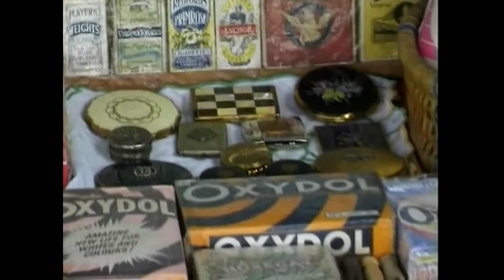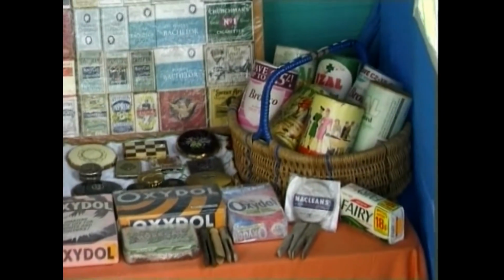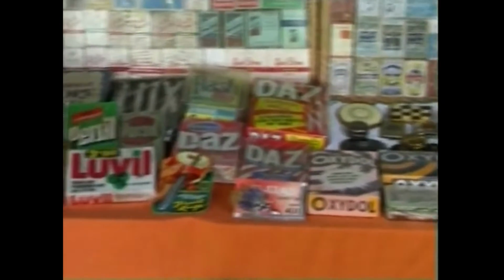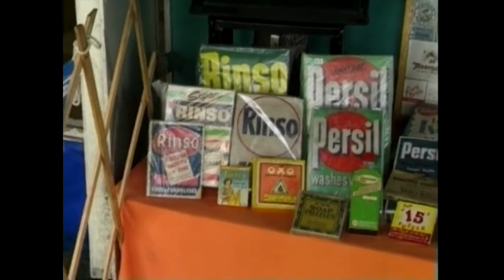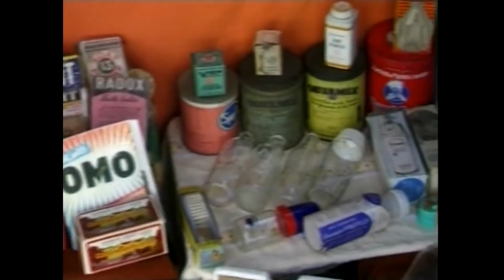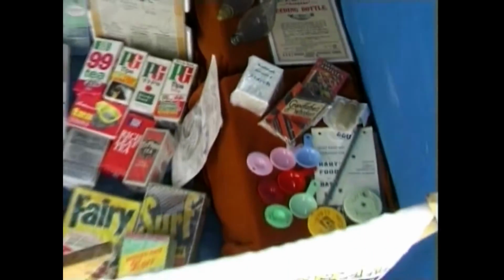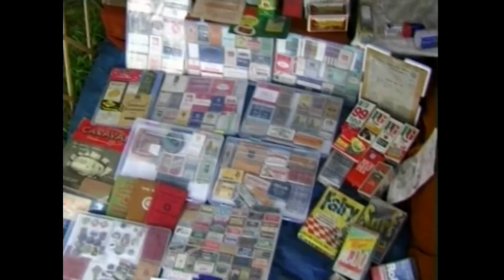90% of all the household equipment, Oxydol, Fairy, Homo, Rinsol, Persil and PG Tips. It's all still full of the original material. We try not to get any empty packets in there. There's all sorts of Robin starch. There's even the original Bronco toilet paper, unused. Just on the right hand side, there's some Izal in there as well, I noticed. That's it, yes, the Izal, all that's full.